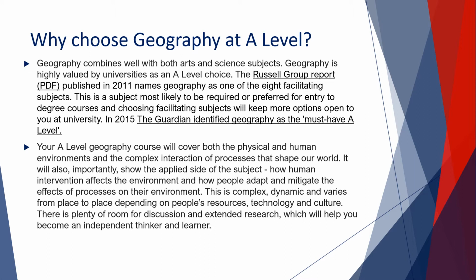The Russell Group reported in 2011, Geography is one of the 8 facilitating subjects. This is a subject most likely to be required or preferred for entry to degree courses, and choosing a facilitating subject will keep more options open to you at university. In 2015, The Guardian identified geography as the must-have A-level.